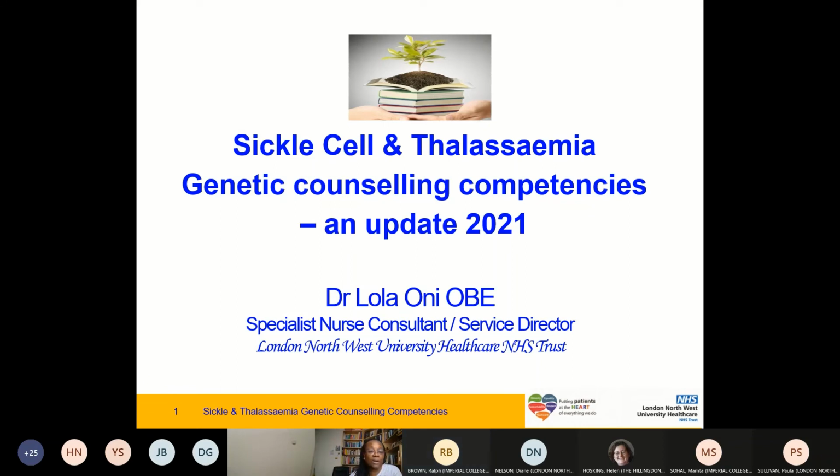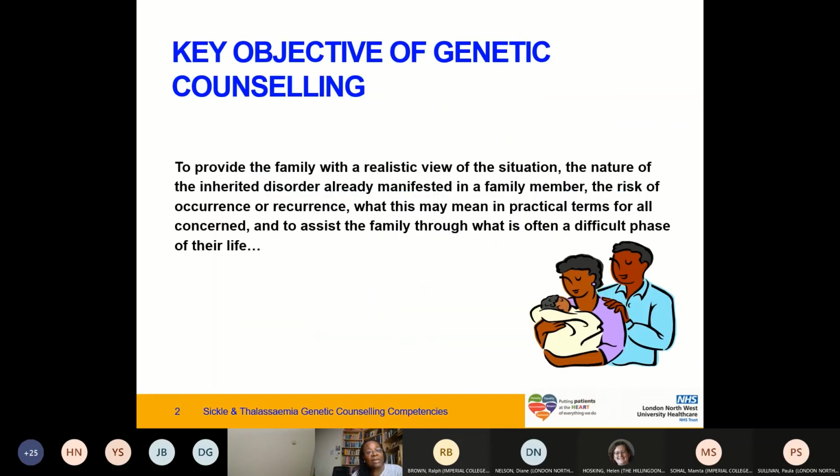Okay. So we'll go on to our genetic counselling competencies. And the main objective of genetic counselling, as we all know, is to provide the family with a realistic view of the situation: the type of mutation that's been identified in a family member, whether there's still a risk of somebody else having that condition, what the risks are, how it occurs, and of course what this may mean for the whole family, and to help them get through what can be a very difficult phase of their life. For a lot of us, talking about these conditions, we get so used to it, but we forget this can have a major impact on individuals and their families.